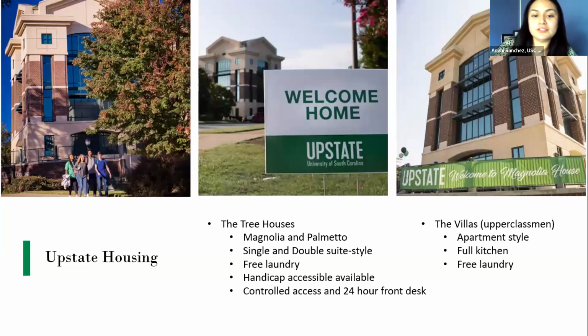So we do have 3 different types of housing, 2 for our freshmen and 1 for our upperclassmen and transfer students. Our freshman dorms are known as the tree houses, and they are known as Magnolia and Palmetto. They are single or double suites, so you can share a room with another person or have your own room. Regardless, you will be sharing a living area, a bathroom, and a shower with 3 other students. They do function with free laundry, so you just have to bring anything that you do use for laundry. And we are handicapped accessible and have controlled access with a 24-hour front desk.